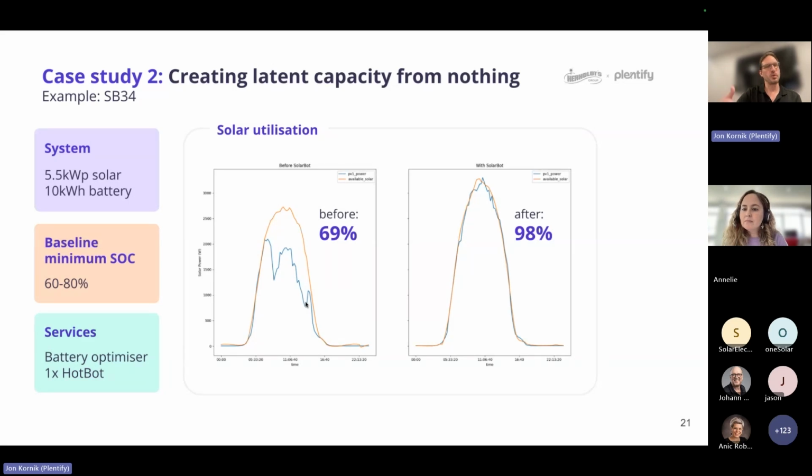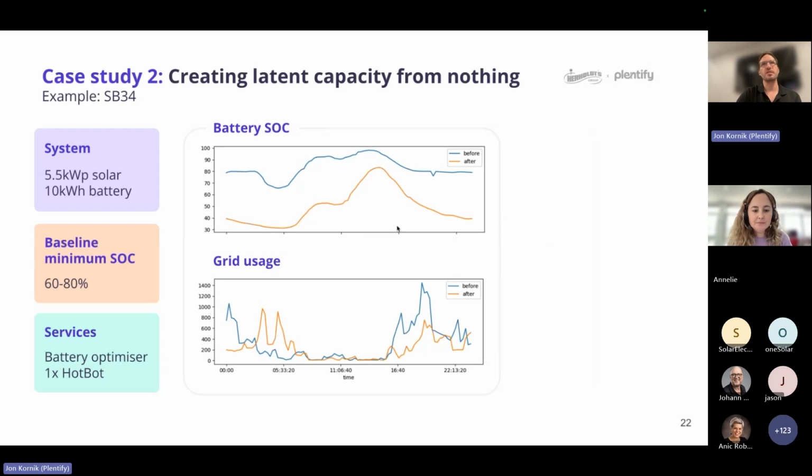What we did with Solarbot is we helped to better manage their battery state of charge, and with Hotbot, turn on their geyser to take advantage of extra solar and manage to get their solar utilization up to 98%. What's interesting is when you look at some of the other charts, the battery state of charge chart before and after, and the grid usage chart, you see a couple of observations.